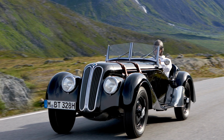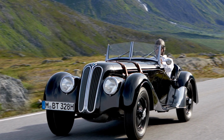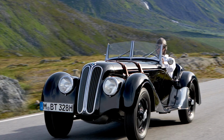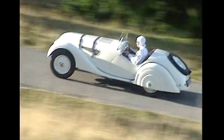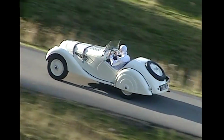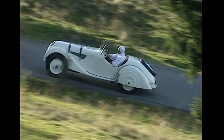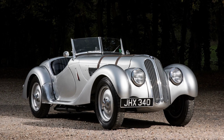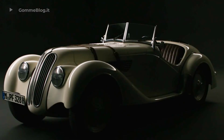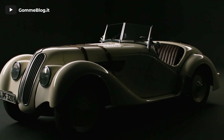Agile, lightweight, and technologically sophisticated, it won important races like Le Mans and the Mille Miglia. Its design, with bold and aerodynamic lines on an aluminum body, earned it a spot among the 25 finalists for the Car of the Century. 464 units were produced between 1936 and 1940, when things started to get complicated for Germany in the Second World War.